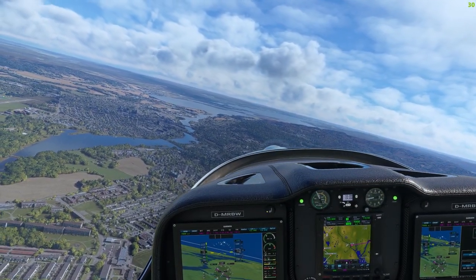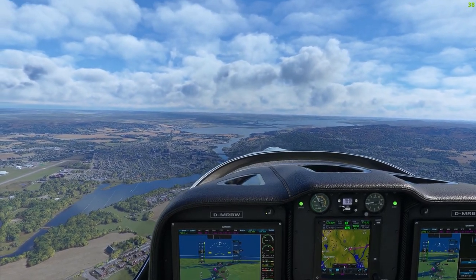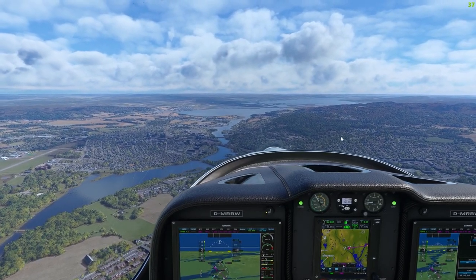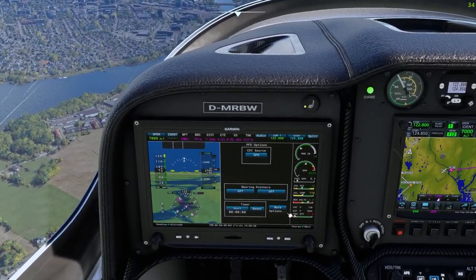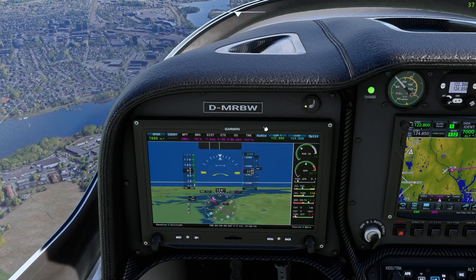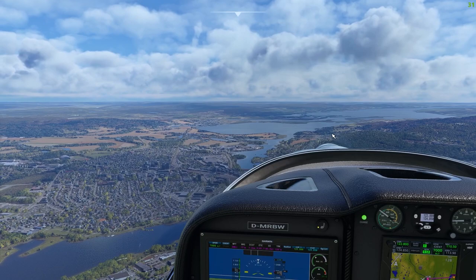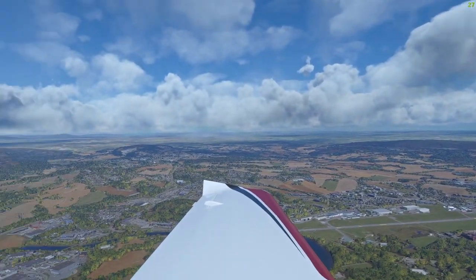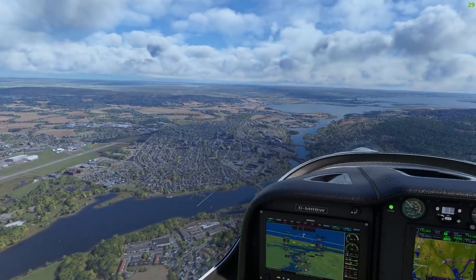Okay, we've already reached my cruising altitude. Let's see, I don't get any... Damn, it's windy. Now let's actually activate the wind vectors in this aircraft. Yeah, I mean, an ultralight always feels windy, I guess. I don't have any traffic display inside, and also don't have a TCAS or some sort of system for that.